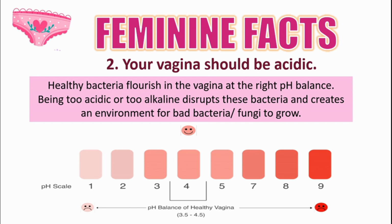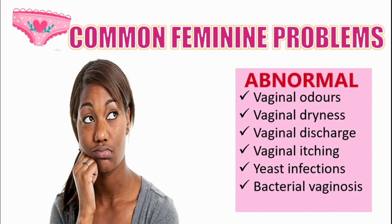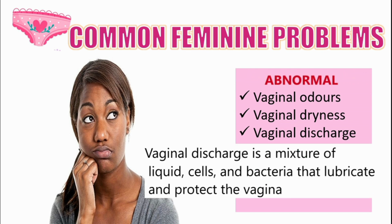So it is when your pH balance is offset that you run the risk of facing common feminine problems such as vaginal odors, vaginal dryness, vaginal discharge, vaginal itching, yeast infections, and bacterial vaginosis. So do keep in mind that it is normal to have a natural vaginal odor. You don't expect it to smell like flowers. And it's also normal to have vaginal discharge. It would vary throughout the menstrual cycle. So sometimes you may see more discharge than other times.